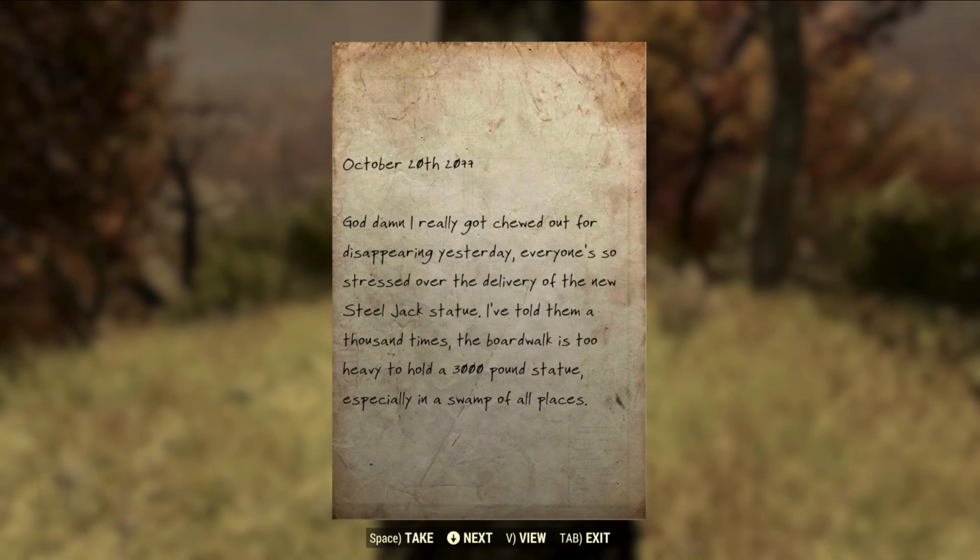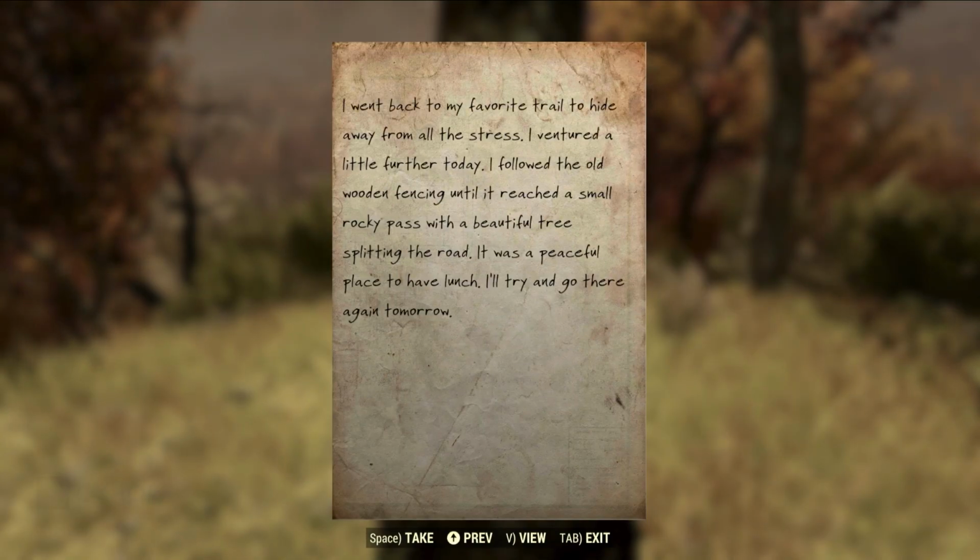October 20th, 2077. Daggone, I really got chewed out for disappearing yesterday. Everyone's so stressed over the delivery of the new Steel Jack statue. I've told them 1,000 times the boardwalk is too heavy to hold a 3,000-pound statue, especially in a swamp of all places. I went back to my favorite trail to hide away from all the stress. I ventured a little further today. I followed the old wooden fencing until it reached a small rocky pass with a beautiful tree splitting the road. It was a peaceful place to have lunch. I'll try and go there again tomorrow.